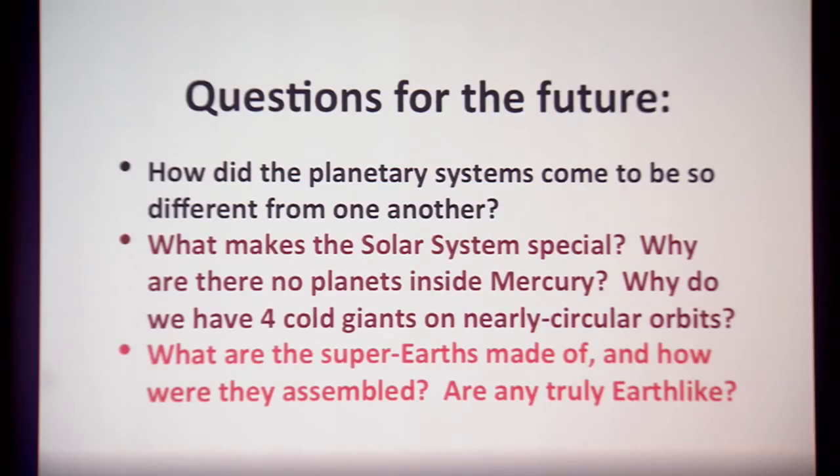And we've seen that yet other systems have several planets packed in close around their star, where our solar system has basically nothing. And so what's different about the history of our solar system?